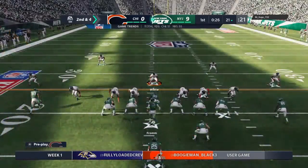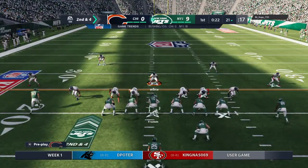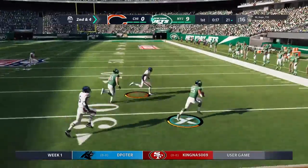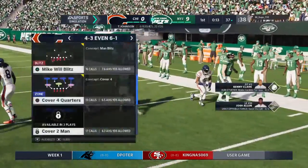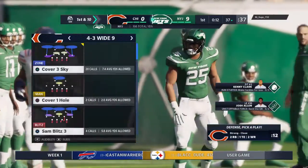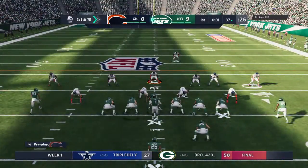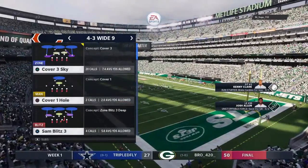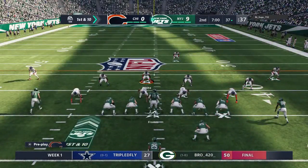Brings up 2nd. The last run got 6. Now 2nd and 4. They toss it out right to Johnson. 15 yards on the play. First down. That's good for Jets. First and 10 at the 37-yard line. After one, it's 9-0. With the score, Jets 9, Bears nothing.